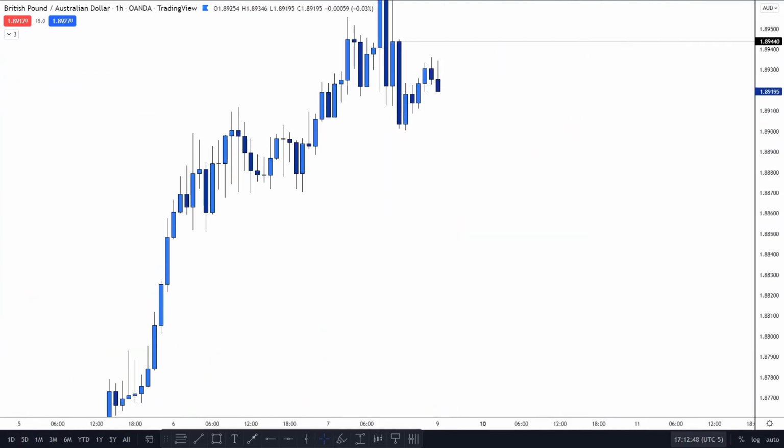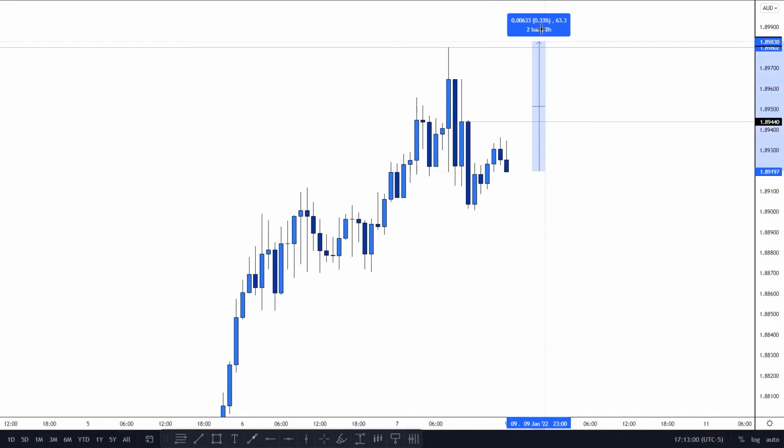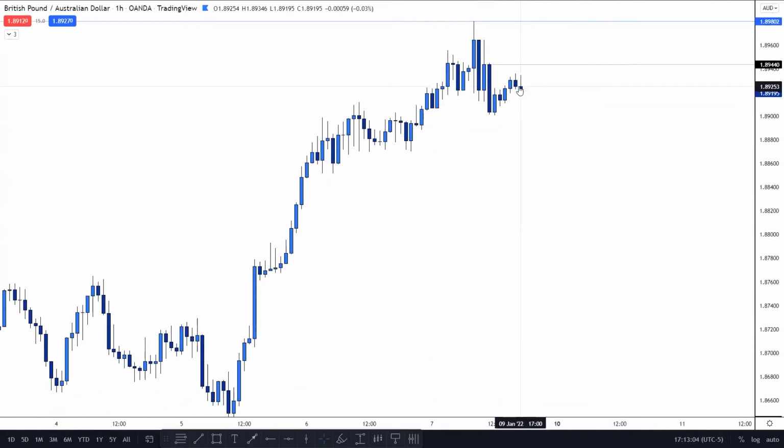So we let the first hour pass, obviously, because the spreads are massive right now. They're pretty much the same as swap. After this hour, this 20 pips, I'd rather be in 20 pips lower than miss the move. So we'll stay patient. We'll see how this hour closes out.